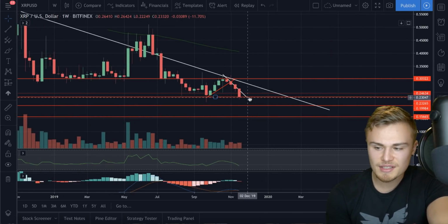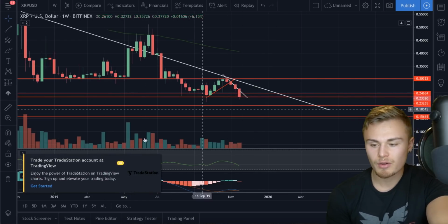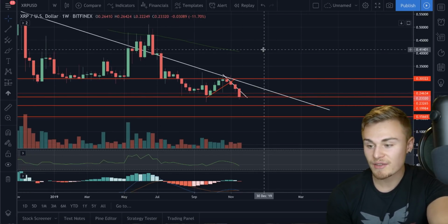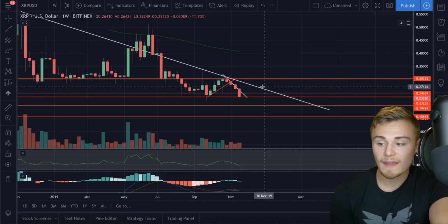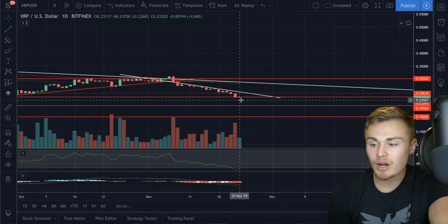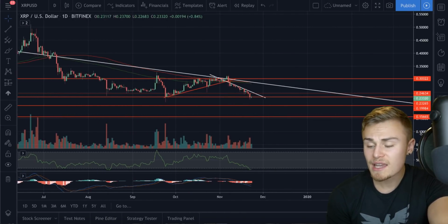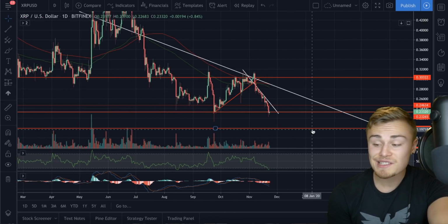But what I'm anticipating is some sort of retestment back of this uptrend right here. So we could easily see the coin once again reverse back up to 27 cents. We're currently at 23, so it would be a very small gap, and then potentially a lower low to the 16-cent area. So in regards to investing long term, I'd say wait it out because there's a good chance we're going to be heading back down to around 16 cents.